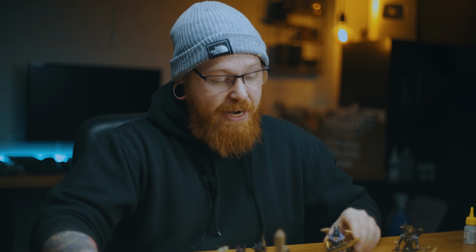I've really enjoyed this because I can see again, and just painting this model that I actually need for my army has been an absolute pleasure.